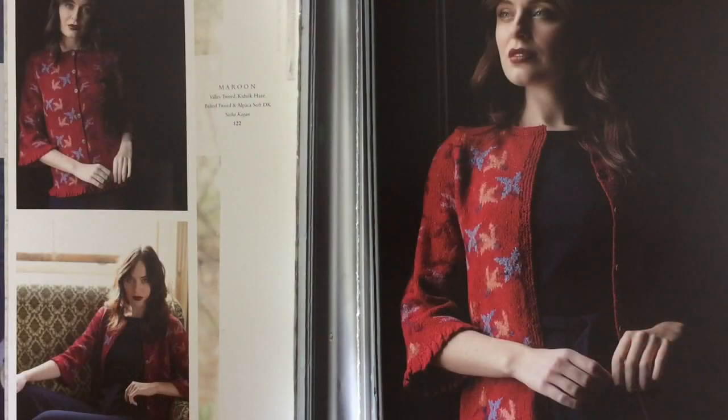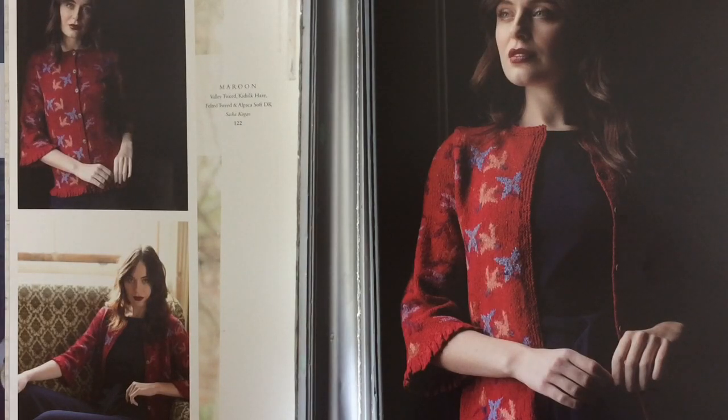The Maroon design is by Sasha Kagan also. Maroon is classic Sasha Kagan. It's done in Bally tweed, Kid Silk Haze held doubled, felted tweed, and Alpaca Soft DK. The body is felted tweed, and the others are used for the small intarsia motifs all over. I love the pleated ruffled edge, absolutely gorgeous.